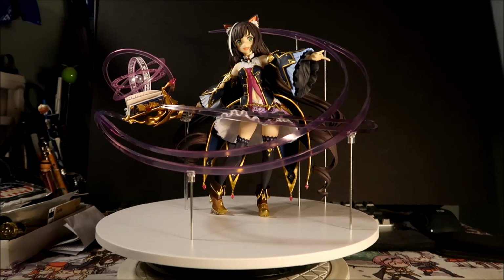Like 100. This is supposed to be like a $150 figure or something, all right, guys? And I got it for half off. And I did the sea shipping, so I paid the cheapest amount for it to get to me, and it got to me in great shape.